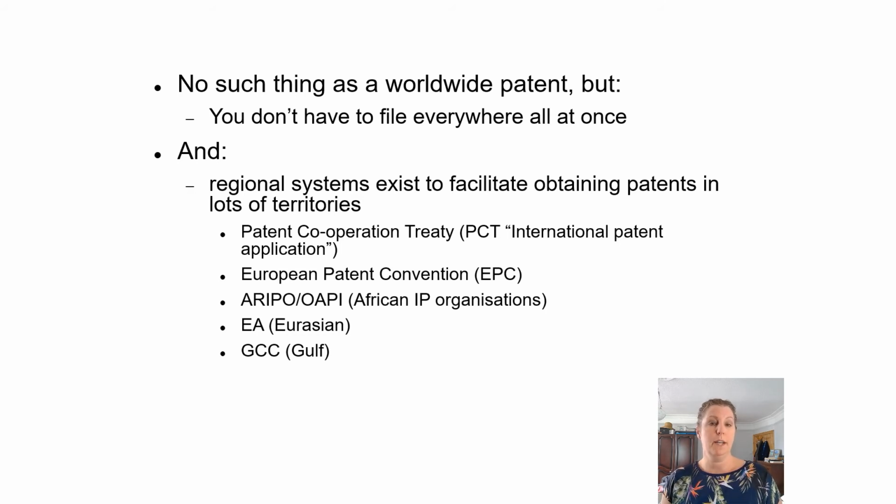I will look specifically at the Patent Cooperation Treaty, which is the PCT, often called an international patent application. And I'm going to look at the European Patent Convention as well. I'll look at those two in detail. Other systems exist, ARIPO and OAPI, which is for African countries, EA for the Eurasian countries, and the GCC states as well have methods of getting patents without having to go into each country individually.